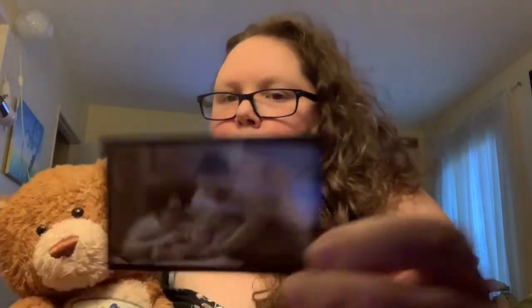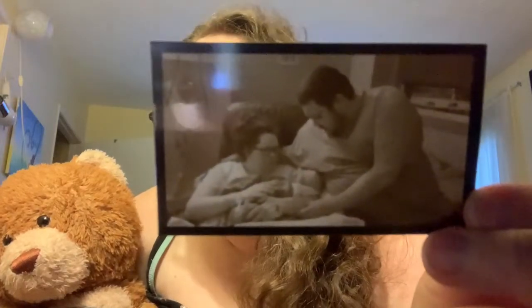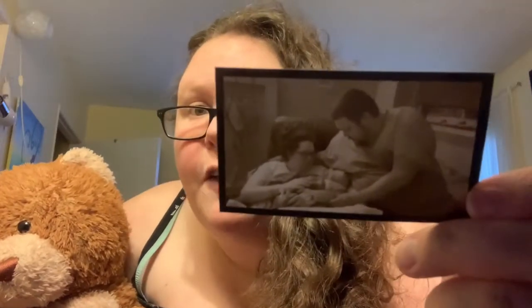This is our first picture as a family of 3. I think it was the first one anyways. It's the first picture for sure. It wasn't my first time holding him, but it's my first picture of a family of 3.